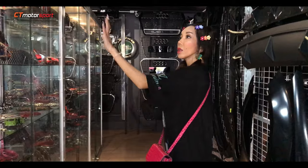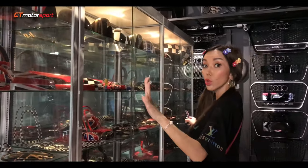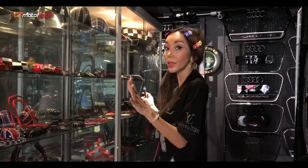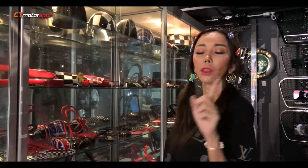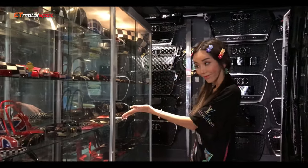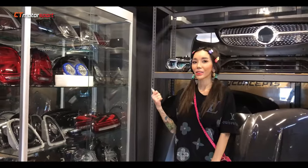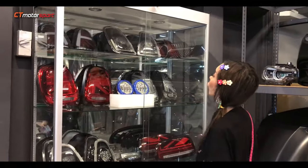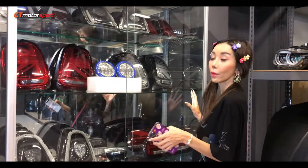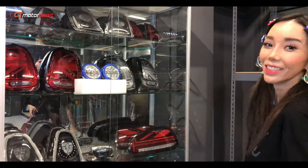Let's check it out. These are the Mini Cooper accessories that they have. They are also the number one and the largest Mini Cooper accessories collection in the whole Malaysia that you cannot find anywhere else in other modifying shops. This section right here is the cutest section of all. These are the Mini Cooper rear tail lamps. All of these are the Union Jack edition.